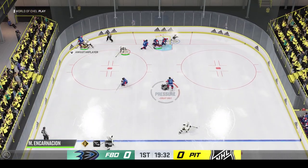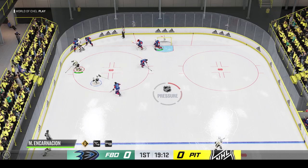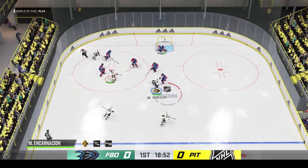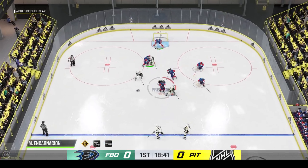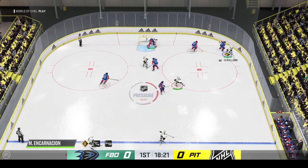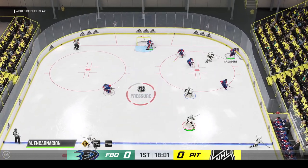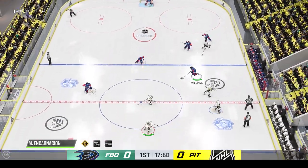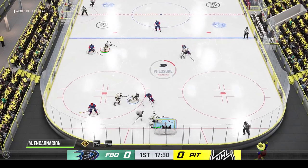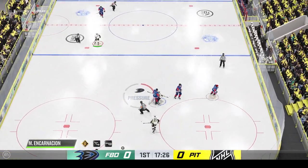Oh, big time save by Wagner! And it's kicked away. Here's an offensive chance. Hard hit, frees up the puck. And they got caught up in traffic and hits a stick. From the left side, he moves it up ahead. Can't hang on to the puck after taking a knock. And they'll cover it up, forcing a stoppage in play.